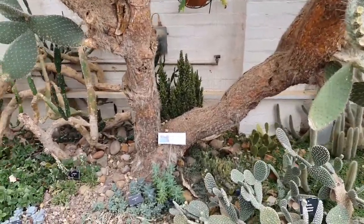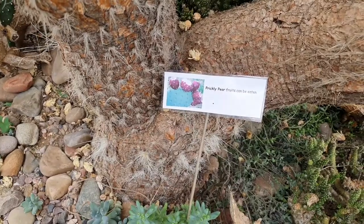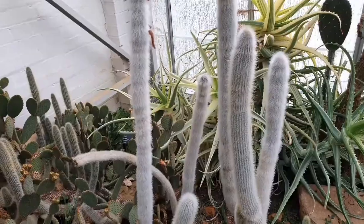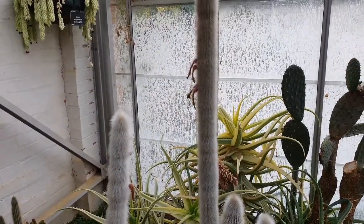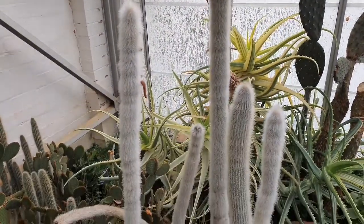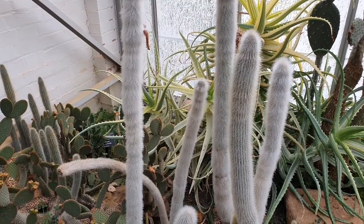And there you go, you can see there the fruits. See the fruits there that can be eaten. Amazingly, some of the cacti are very hairy, and the hairs reflect ultraviolet light to stop it damaging the plant.